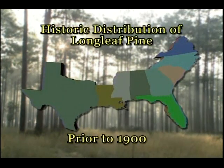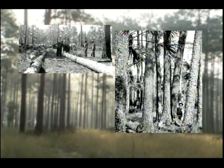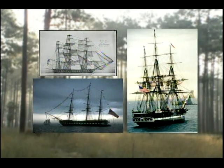Longleaf pine once ranged from Virginia to Texas and covered nearly 90 million acres. Straight and towering more than 100 feet tall, ancient longleaf pines were once the most valuable trees in America. They were highly valued for all building purposes, especially for masts and planking, and pitch, tar, and turpentine needed to build sailing ships during the 1800s. Even the keel of the USS Constitution, known as Old Ironsides, was a single beam from an ancient longleaf pine.